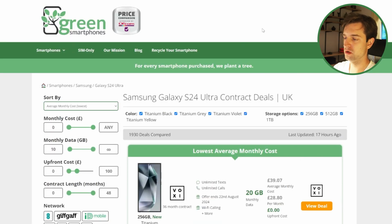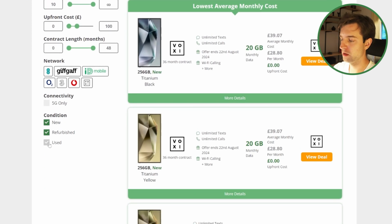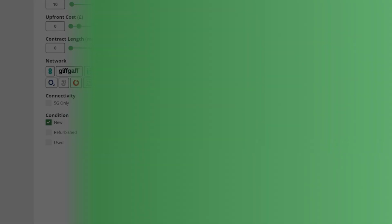If you're on greensmartphones.com and you're looking at an older phone to save a bit of money, make sure to come to the condition filter down here if you don't want to see refurbished phones.